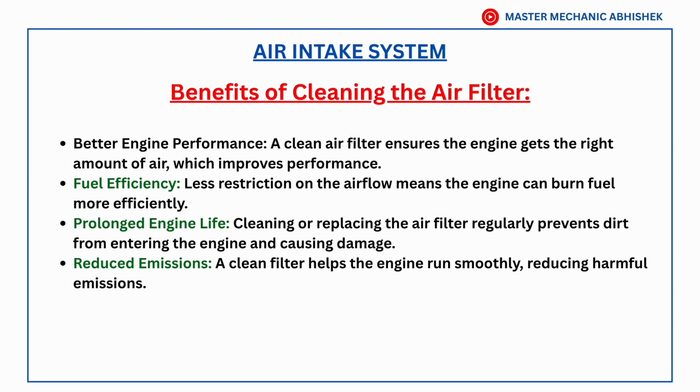Benefits of cleaning the air filter: better engine performance. A clean air filter ensures the engine gets the right amount of air, which improves performance. Fuel efficiency: less restriction on the airflow means the engine can burn fuel more efficiently. Prolonged engine life: cleaning or replacing the air filter regularly prevents dirt from entering the engine and causing damage. Reduced emissions: a clean filter helps the engine run smoothly, reducing harmful emissions.